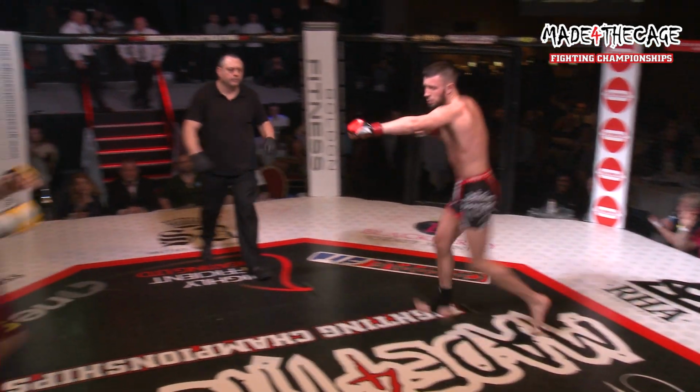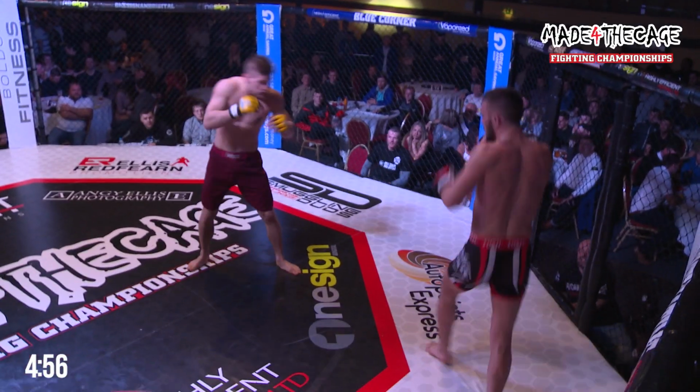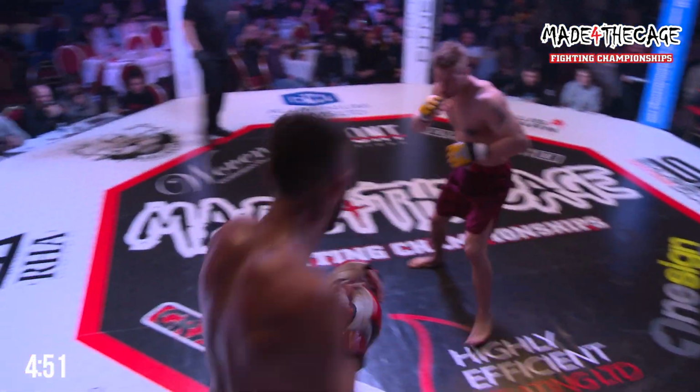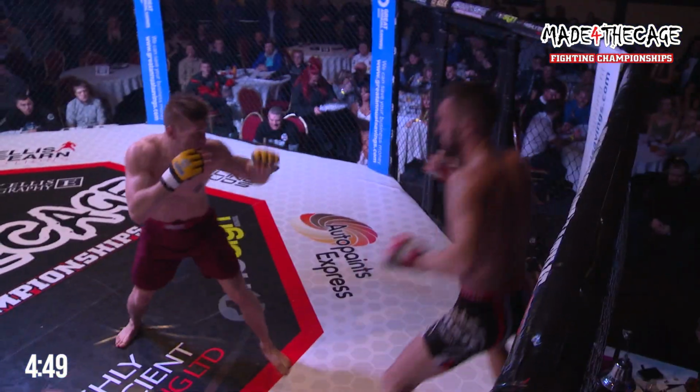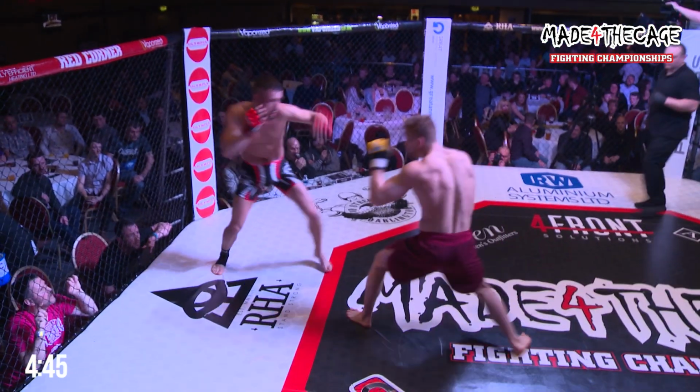Here we go, round two. Well, we do know that Tim Close has got good striking ability as well. That's why we were shocked he pulled guard. Maybe he's just seen the powerhouse physique of Jacobsen. Didn't want any of that power coming to him.